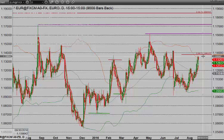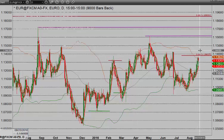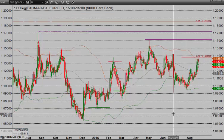Boy, I have good memories of shorting the euro just below 114 even earlier in the year, and so I'm going to stand up again and do that if it gets rejected. If it jumps right through the resistance and just sits there above it, there's no resistance, right? If it tags it and turns around quickly, then I'll take a shot at the downside. So that's a pretty good level in there to take a shot at it.